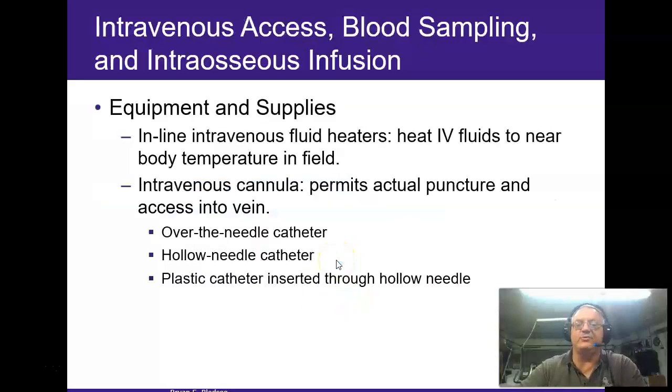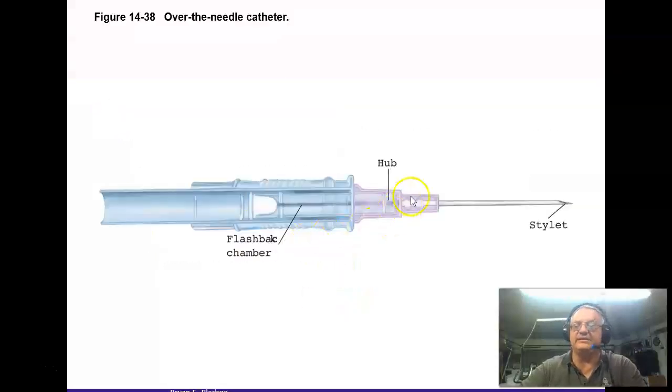Again, there's several types of needles, and this is the one we commonly use. The catheter is over the needle, okay? And we've already done this. We stick the needle in there. We get a flash. We know that we're in the right spot. We advance the catheter into the vein.